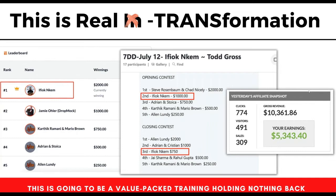And that's what I'm going to give you today, because it's that transformation that allowed him to rank on leaderboards, number one spots over and over again, right? Every contest out there, getting in the winning streak. An affiliate snapshot here, over 5,000 in earnings. And that's done by knowing how to write good copy, right? You can't move so many people to buy if you don't know how to write copy.